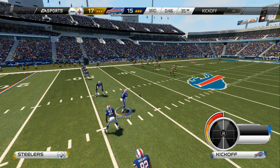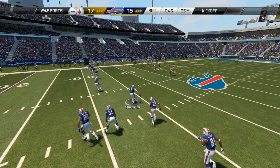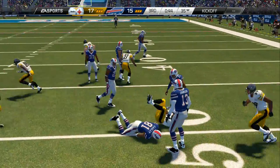Kicking team now getting set here for what looks like an onside kick. The onside kick is turned away, and the receiver.